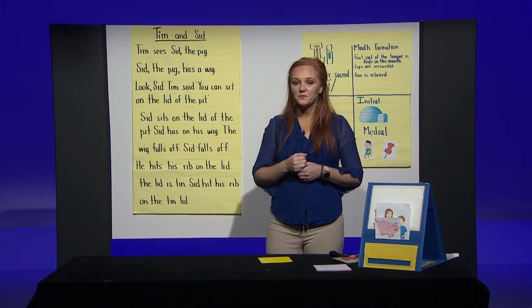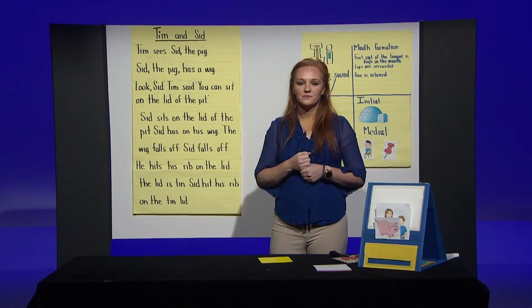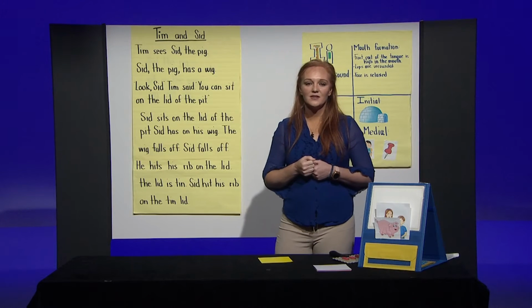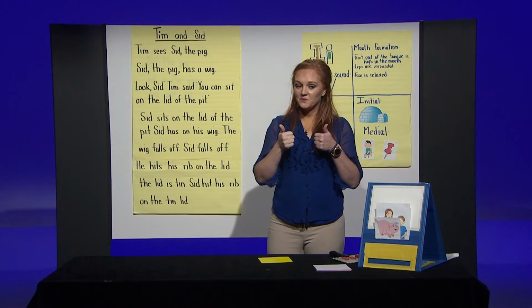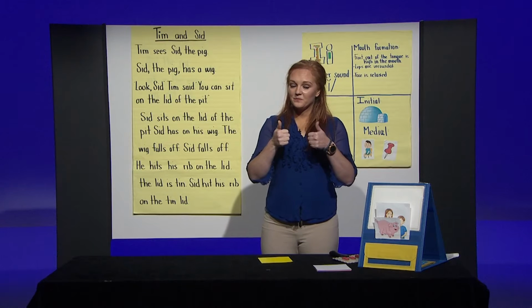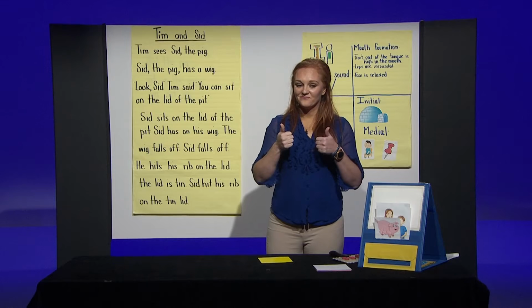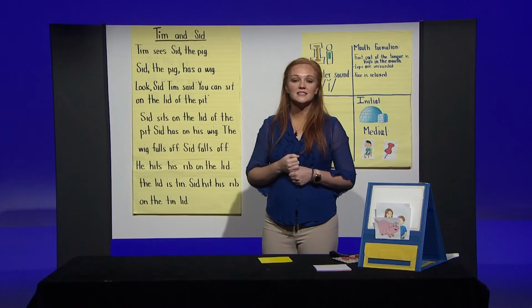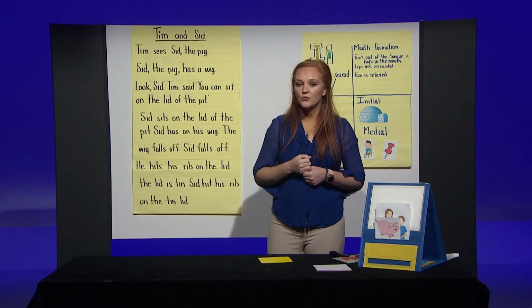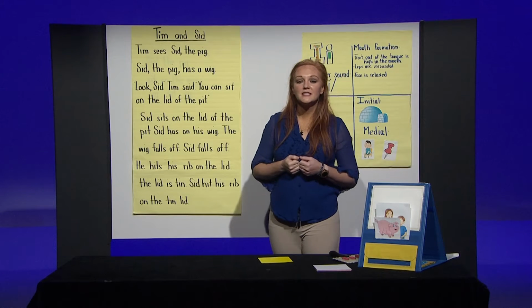Our next word is pig. Pig. Wig. Jig. Did. Bib. His. Rib. Pit.